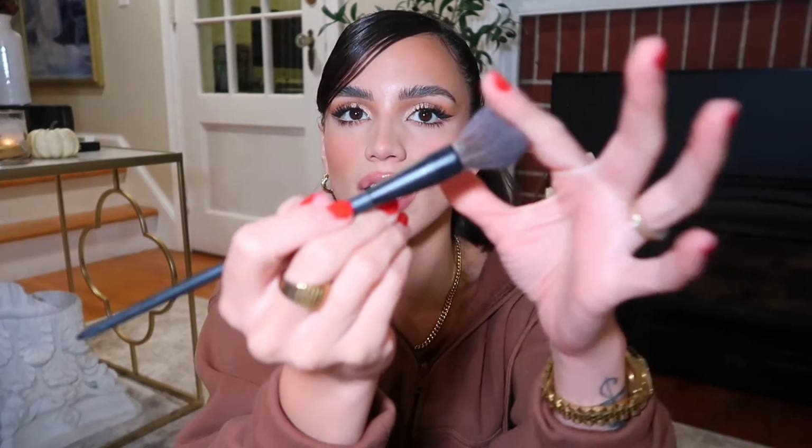Then you have the bigger version, this one for powder blush, my absolute favorite, but it could also be really good for contouring and bronzing. I'm obsessed with it for powder blush. I just feel like it applies it perfectly. It's small enough to allow me to place it right where I want it, but again, the bristles are long enough and tapered enough that it diffuses it and melts it into the skin perfectly.